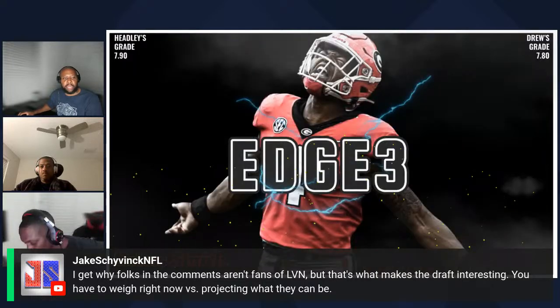And at number 3, once again, we have a consensus: Nolan Smith out of Georgia. 2022 season cut short due to injury. He blows up the combine. Of course, he wasn't always turned loose at Georgia. He played a lot of assignment football. So again, we're talking about a projection here as far as the pass rushing aspect of things. You both have him ranked number 3. Headley, why do you have him in your top 3?